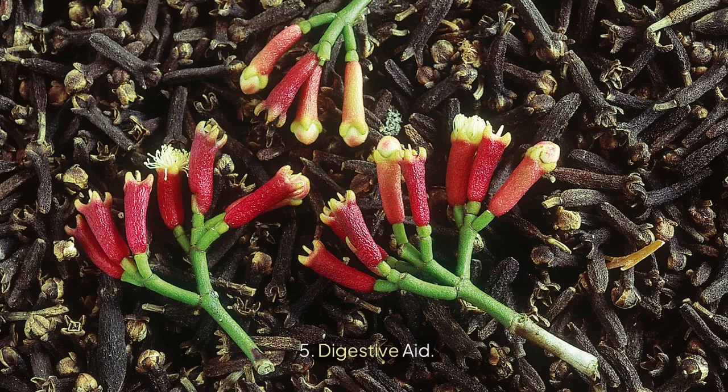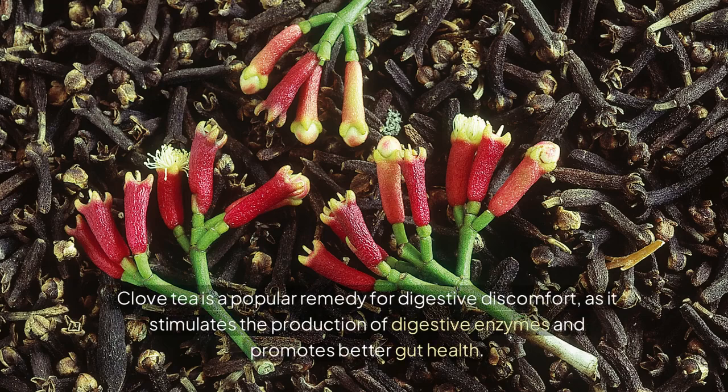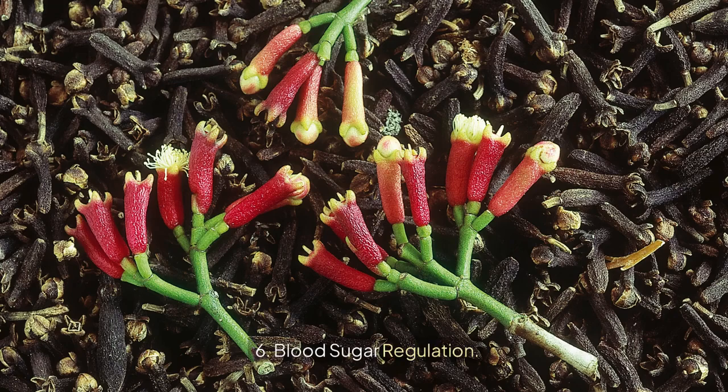5. Digestive aid. Cloves are excellent for digestive health. They can help alleviate issues like bloating, gas, and indigestion. Clove tea is a popular remedy for digestive discomfort, as it stimulates the production of digestive enzymes and promotes better gut health.